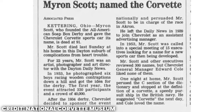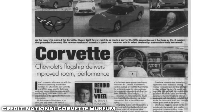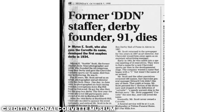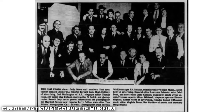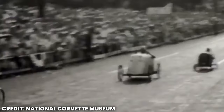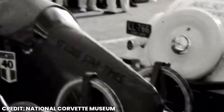Myron Scott's contribution to the image of Chevrolet spanned over three decades, 30 years, before he retired in 1971. Mr. Scott passed away in 1998 at the age of 91. Before he was hired by Chevrolet in 1937, he was a staff artist as well as a newspaper photographer. Well, after photographing some young boys racing homemade wooden cars down a road named Big Hill Road back in 1933, he got the idea to create a derby.